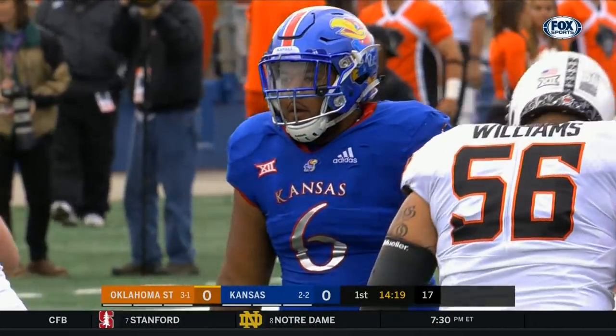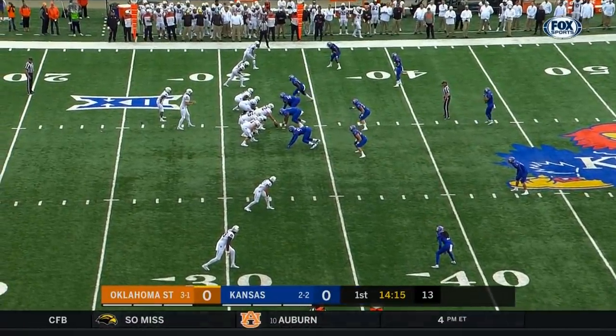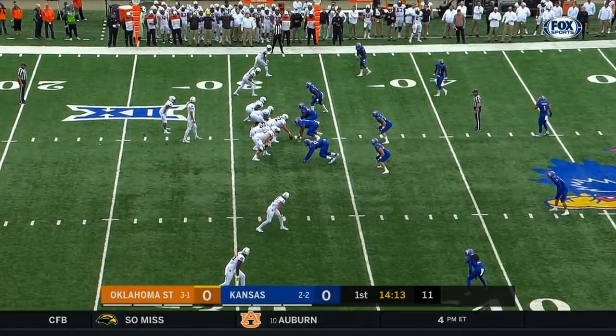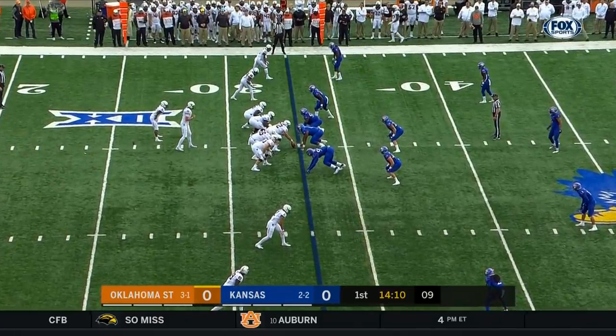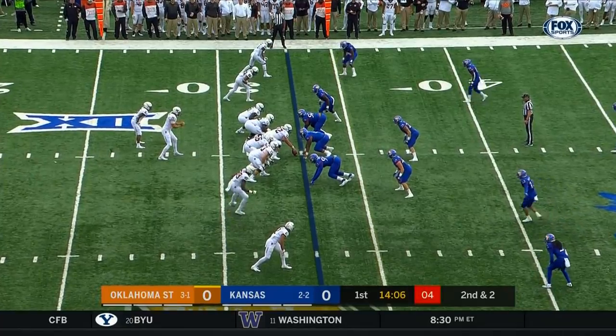Oklahoma State snapping that ball early to try and catch them and get a free 5 yards, and that's what they did. It negated a play that Kansas had made on defense with a tackle for loss. And the penalty moves Oklahoma State up to second down and two.